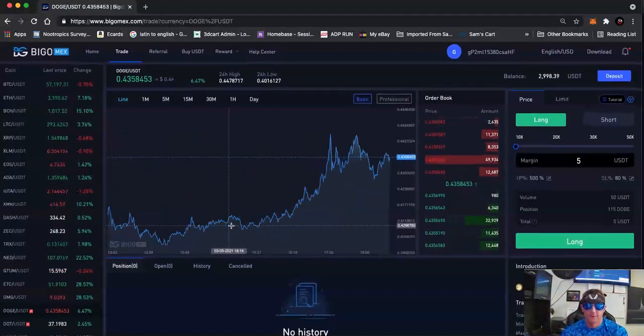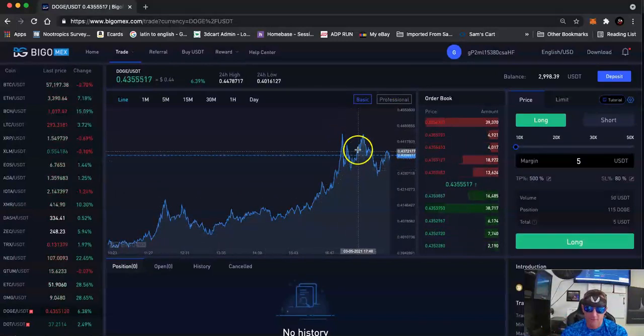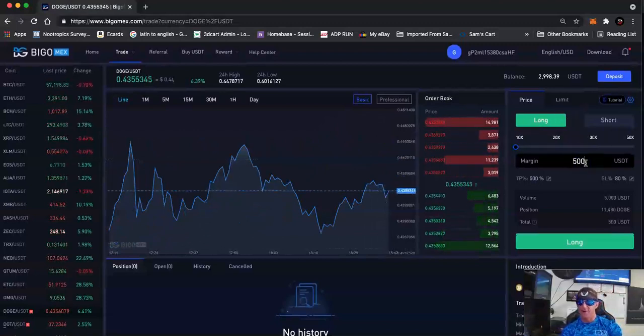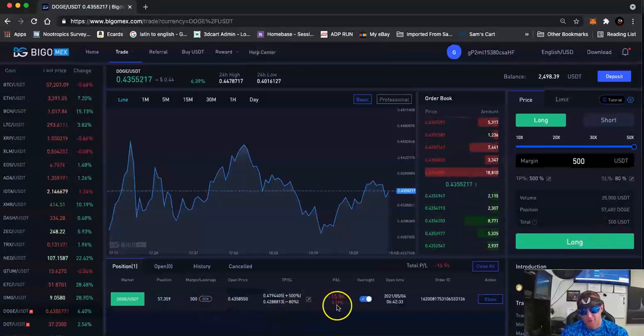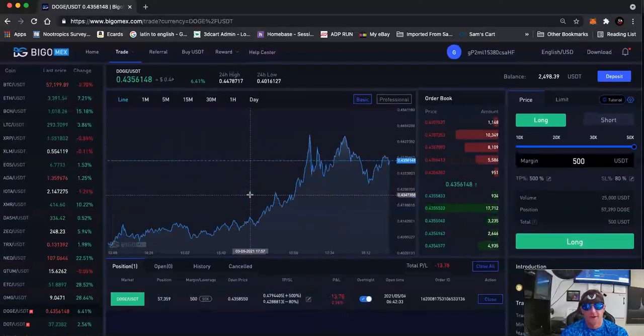Okay, so here's Doge. We had a huge spike, and we kind of leveled out. We're at our new floor. So guess what? Time to invest. $500 at 50 times margin. And hopefully, if this goes up, this just turns green. Now this is not a great time to buy.